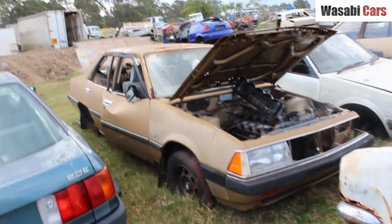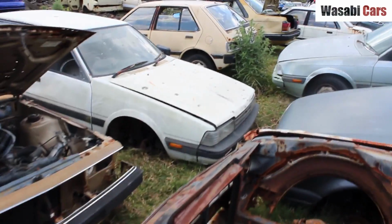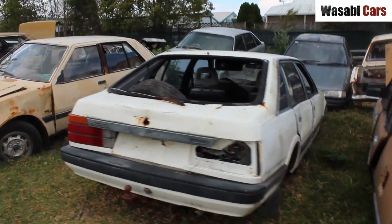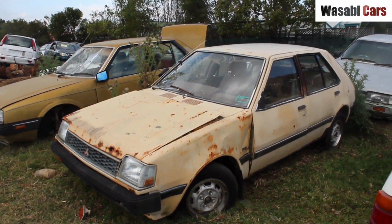I think I have seen just one of these in Japan of this update shape. Very interesting. Got a Mazda 626 next to that. Never seen one in Japan. Not with that updated front, so I'll have to check the archives. Mazda 626, Mitsubishi Colt in Australia, a Mirage in Japan. I've seen two in Japan, ever.